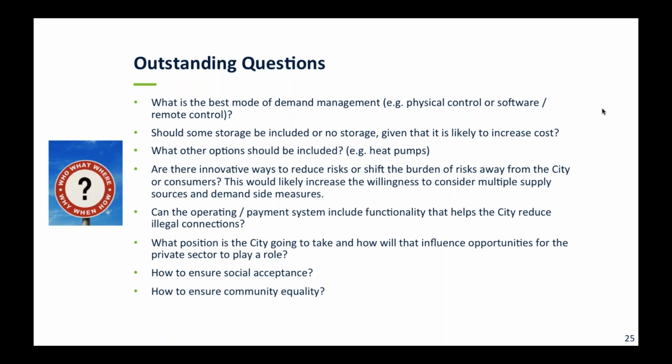The City is particularly interested in understanding to what degree innovative operating and payment systems can reduce illegal connections and electricity theft, which is quite a big challenge. How, of course, do we ensure social acceptance and community equality in different locations?